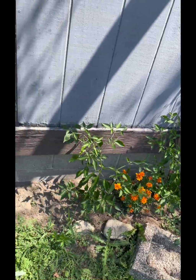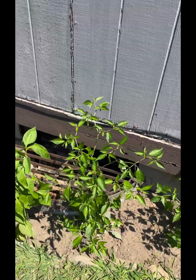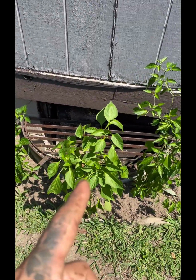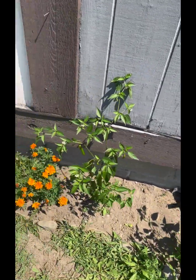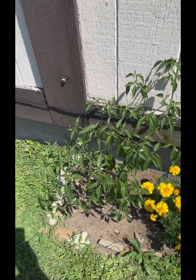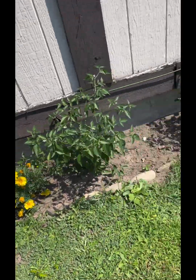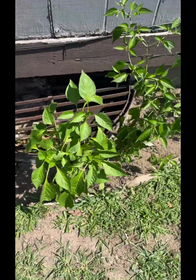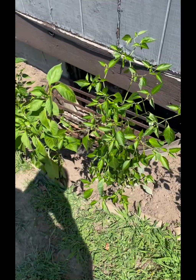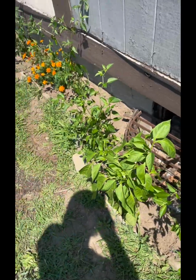Then I expanded once more over here to what I like to call Spice Alley. Every pepper in here, except for this, is spicy of one type or another. They're mainly all Serrano chilies, which I plan on making into hot sauce and pickling. But once again, I have another cayenne pepper down here. And yes, marigolds. But this is a bell pepper. I put him here. I'm doing a test. I'm seeing if any type of capsaicin gets transferred from all of the spice to him.